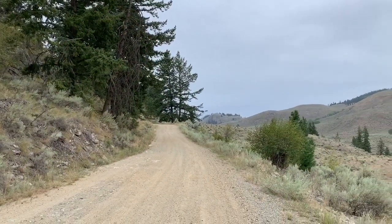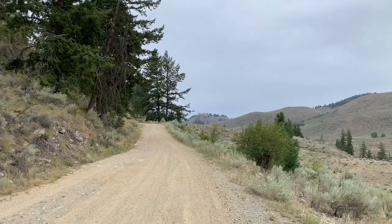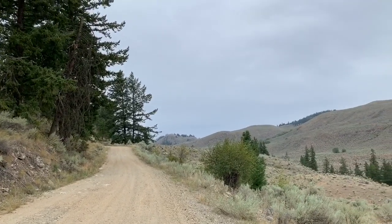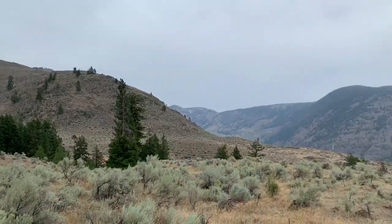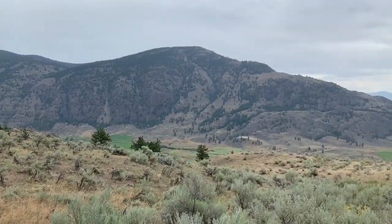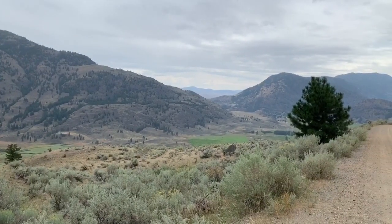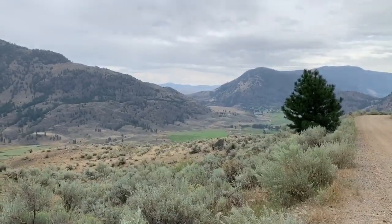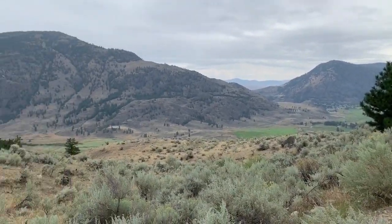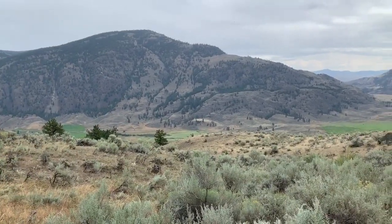Well, it's been a long walk on Forest Service roads like this, and as you can see, big rain is coming. Luckily, we're almost at the bottom. You can see the road down there. This is Loomis over there, and Graham's going to meet us right there at the bottom. So we're almost done.